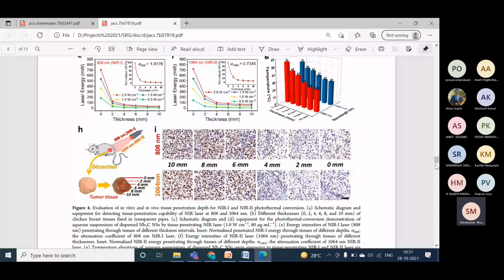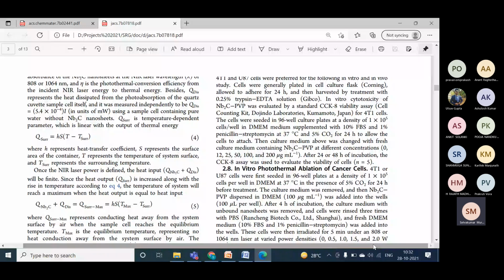So that's all about the hyperthermia concept using those photothermal efficiency-based materials. Apart from that, the magnetic characteristics can also be used for targeted drug delivery applications, with the help of a surfactant or triblock copolymer, like Pluronic or any other acrylic-based copolymer. Okay.